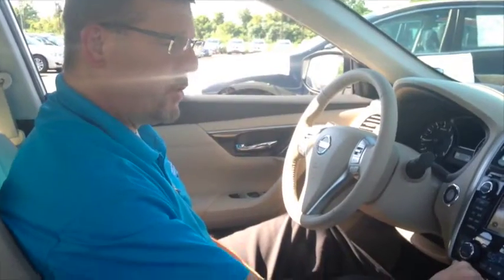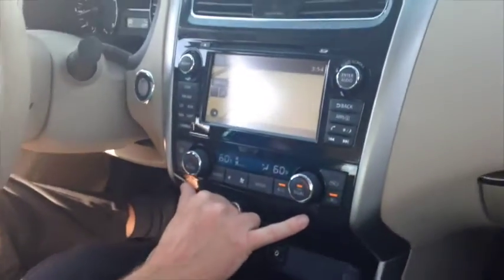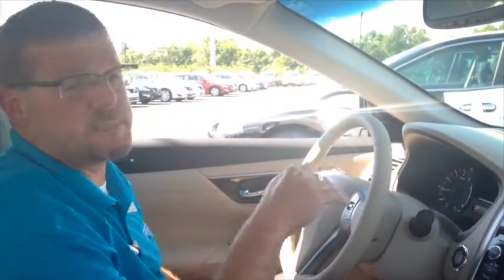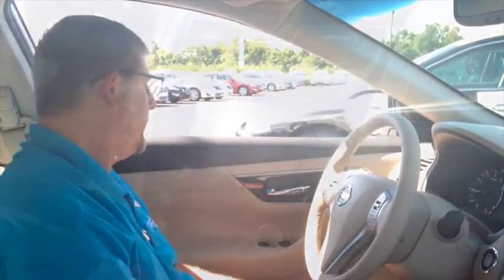You'll notice dual climate control. This is automatic dual zone climate control, and you have your Bose premium sound system. And with the Bose 9-speaker system, this system rocks. With the built-in subwoofer, this is probably one of the best sound systems on the market, in my opinion.